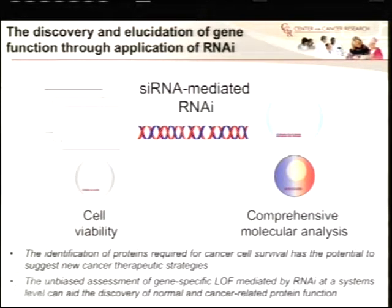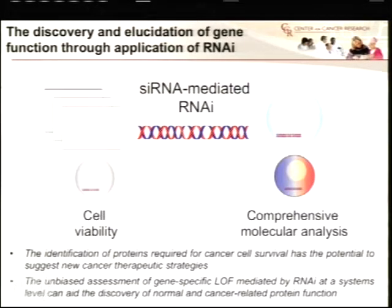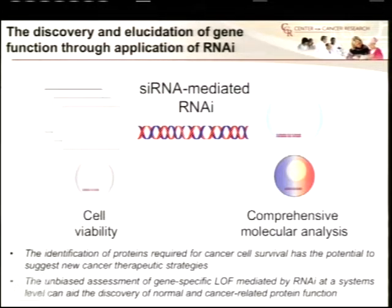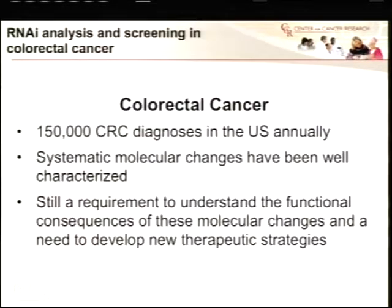So I'm now going to go into a slightly different case study, where we've done a small, even more focused screen, but have really focused on the comprehensive molecular analysis downstream of a limited number of genes to really understand why a particular set of cells might be dependent on that protein for cancer cell survival, and use it to really understand potentially both the normal and cancer-related functions of a protein. And this has been done in the context of colorectal cancer.